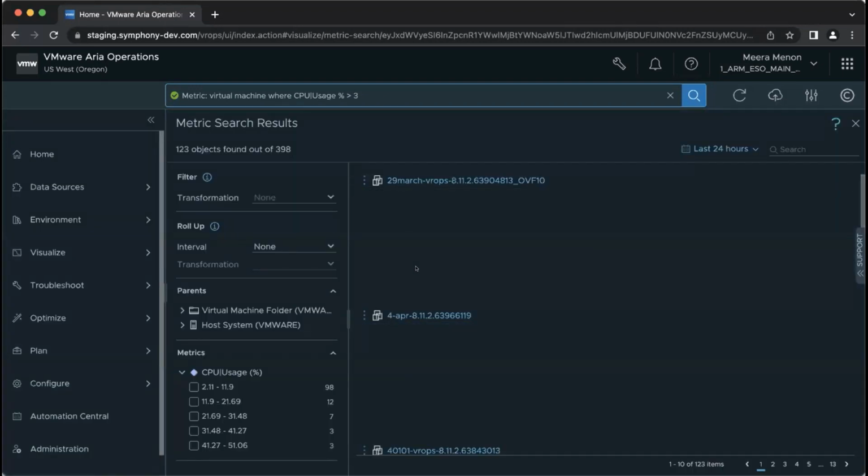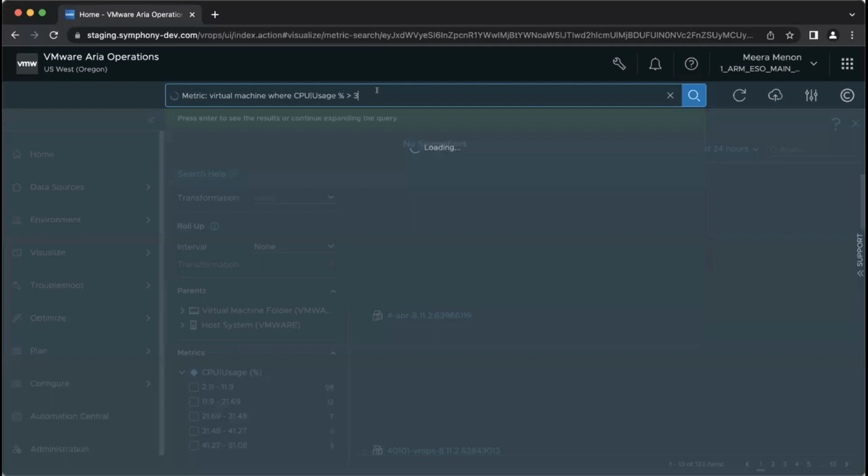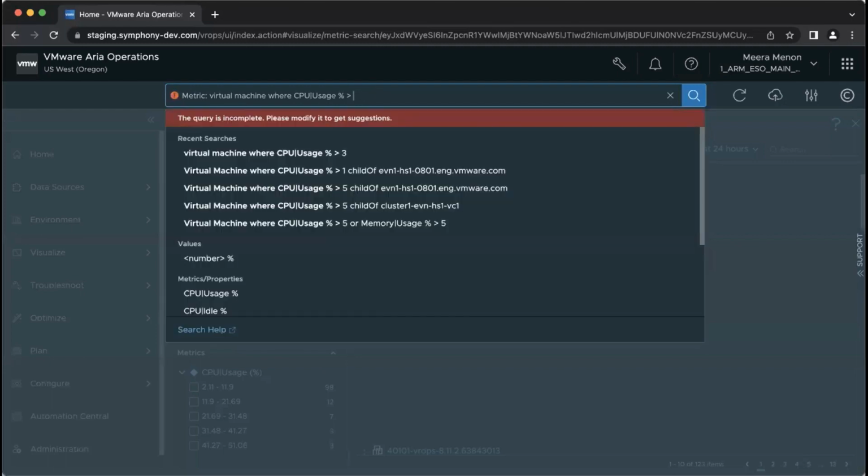Hey, the demo gods decided not to smile on me right now. Okay, so let me take out one of my old queries and see if that gives me something here.